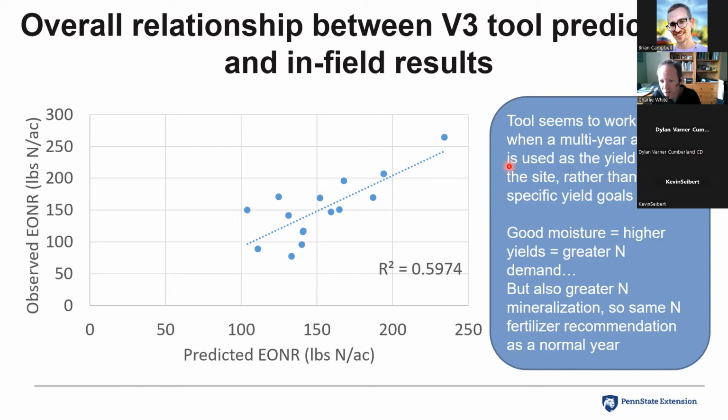One of the reasons that we think the tool works better for using the average yield is, for example, a year with good moisture, you get a higher than typical yield because of that moisture. You might think, oh, well, I need more nitrogen because of that higher than typical yield, right? A greater nitrogen demand. But in that good weather year, there's also good soil moisture, which promotes more nitrogen mineralization. And so your unfertilized yield probably went up as well, and the delta yield probably stayed the same. And the converse would be true for a poor year, right? A very dry year reduces your yield goal, probably reduces your nitrogen requirement, but it also reduces mineralization rates, and probably your unfertilized yield is sinking as well.